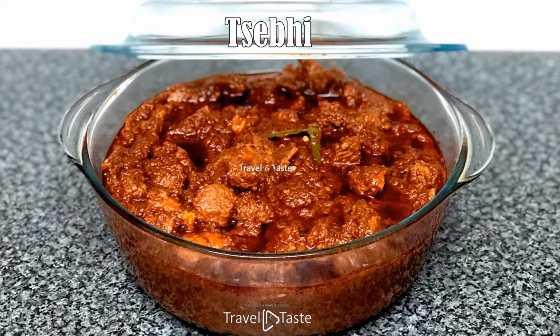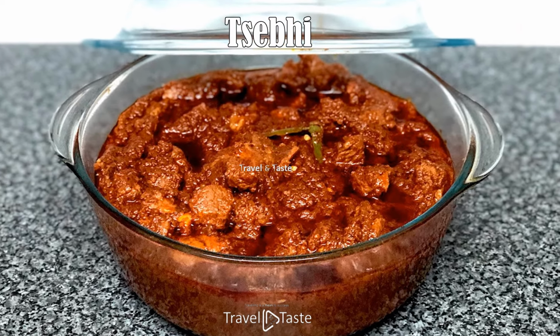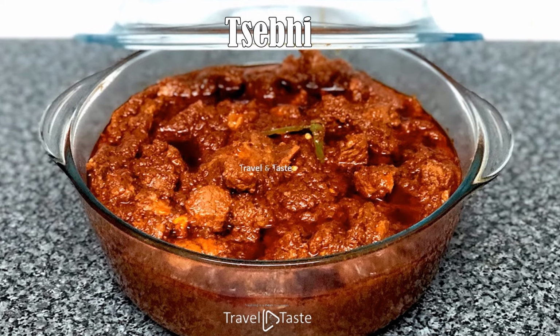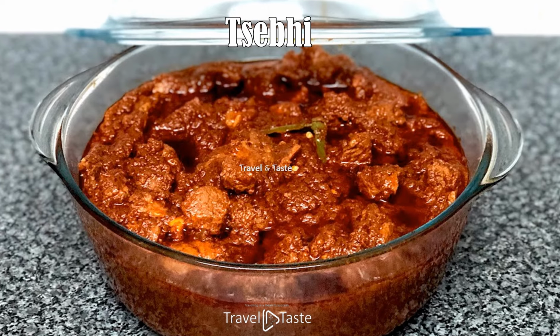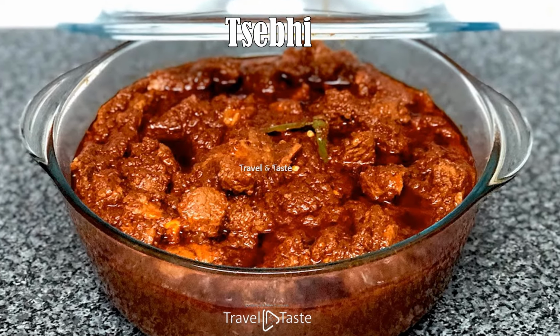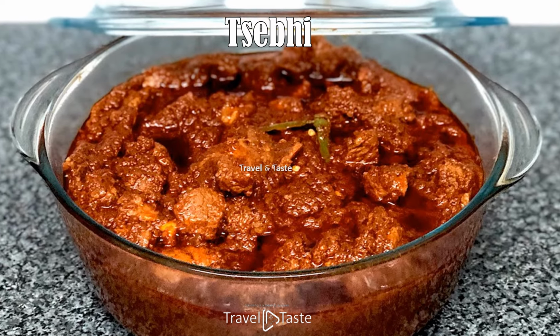Tsebhi. Wat is the national dish of Ethiopia, and also popular in Eritrea, where it's known as tsebhi, a spicy stew made with berbere, a spice blend usually consisting of very hot chili peppers, garlic, ginger, rue, basil, ajwain, nigella, and fenugreek, all of them sold in markets and ground together in a mortar using a pestle.